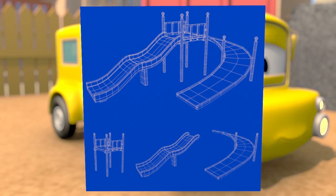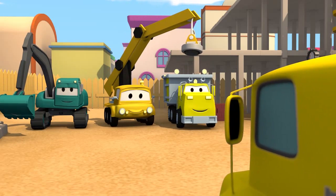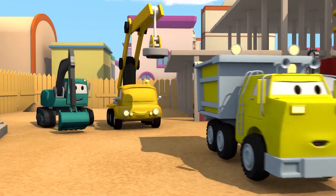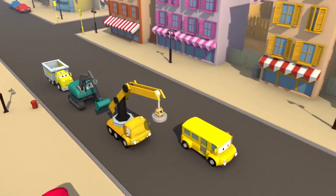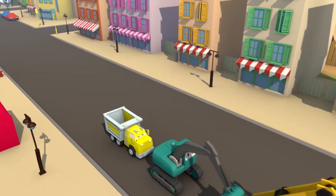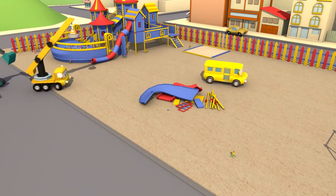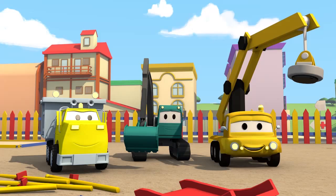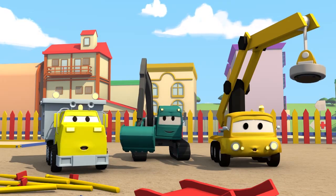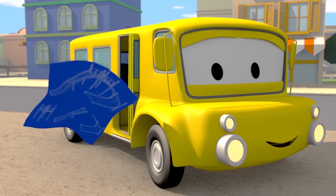Wow, a new slide for the playground. Let's go, squad. This is a tough mission. You're going to have to work together as a team to get this slide done.